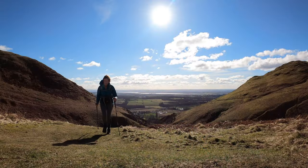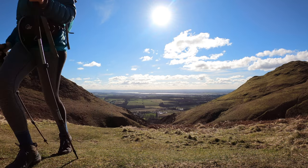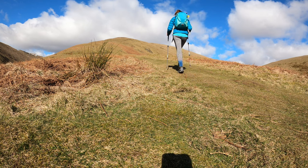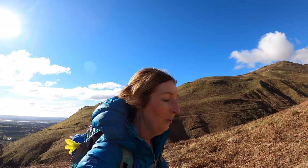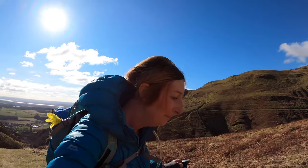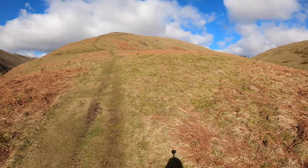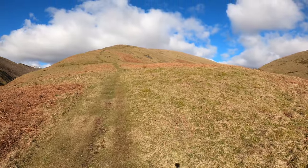I can't believe it, so I'm going to put the camera away. Oh my goodness, that ascent doesn't get any easier. It's so steep. So we're just heading up to the wall now, which is up there.